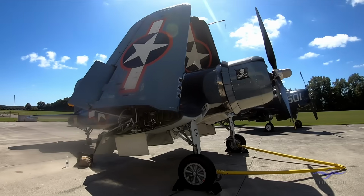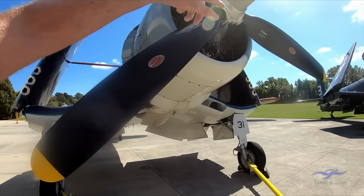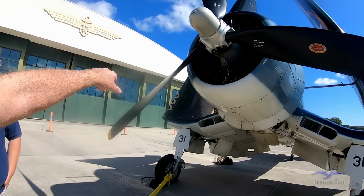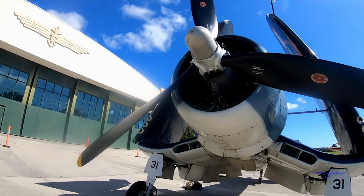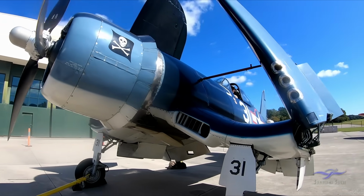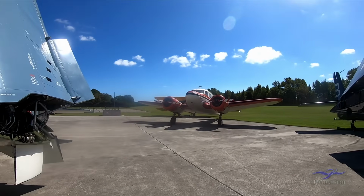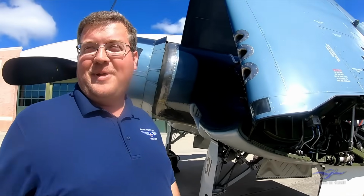It's like an FG-1D because it's got the full ring. The F4U-4, I think, has the 2 on there and the 5s, or maybe I've got it backwards, but I got one of each. Pretty cool. Bamboo bomber. There's a guy doing a cockpit checkout right now.